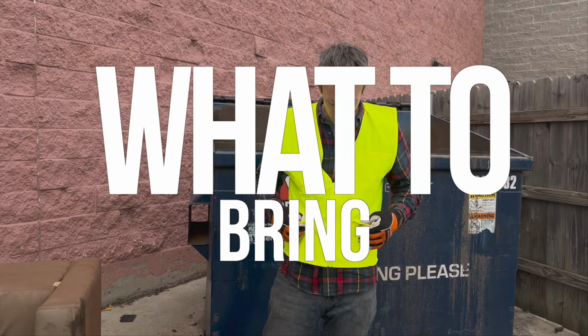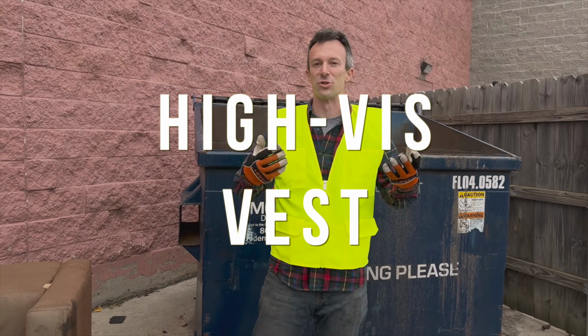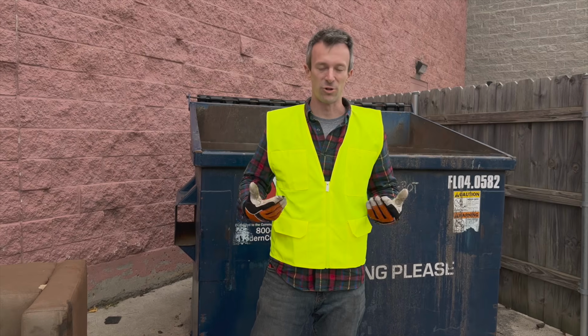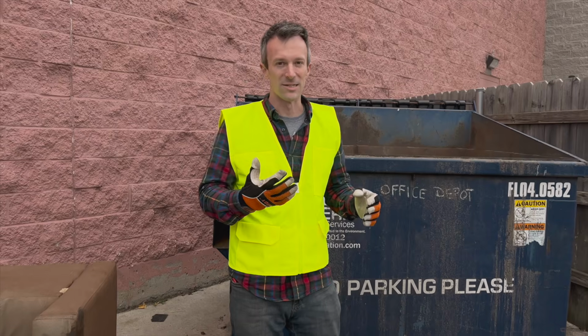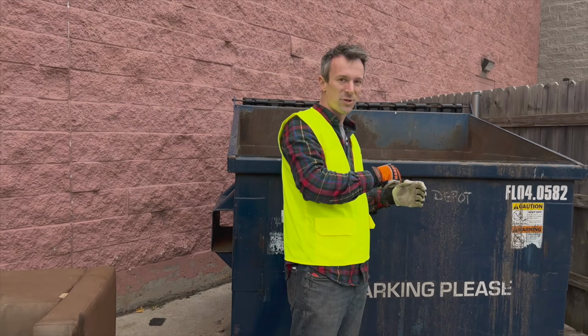What to bring? If you wear a high-vis vest, people will just assume that you belong there, so they're pretty cheap if you want to pick one up. A picker tool, which I forgot to bring. It's easy to just reach in the dumpster with that and grab stuff. You don't have to hop in.